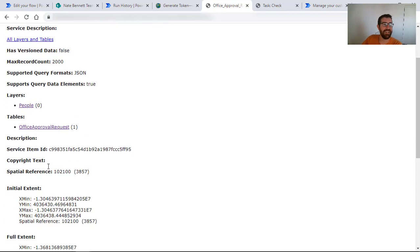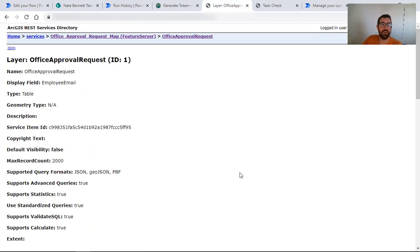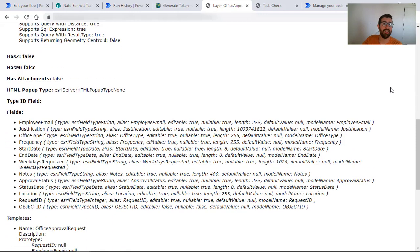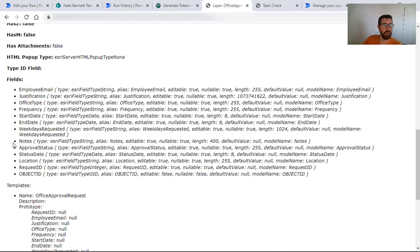And then we also have a related table here, office approval requests. This table is essentially joined to the people layer based on employee email, and it contains all of the request details that are required to visualize that request in that Web AppBuilder configuration that we saw earlier, and also make sure that this information can be linked back to the data that is stored in SharePoint. So we've got the details of the request, and then we also have the special request ID. And this is the key that we can use to make sure that the request that was submitted through the form and being stored and updated in SharePoint is also reflected in ArcGIS Indoors. And because this is just a table with no geometry, all we need to do is pass up the attributes from our request.